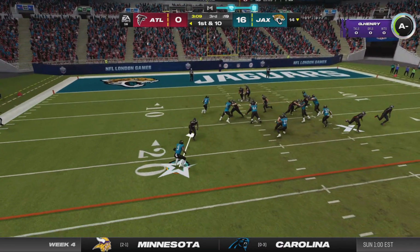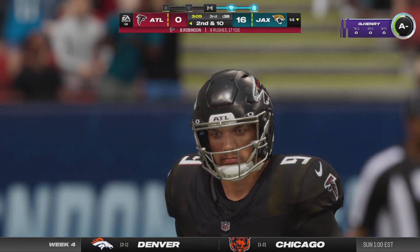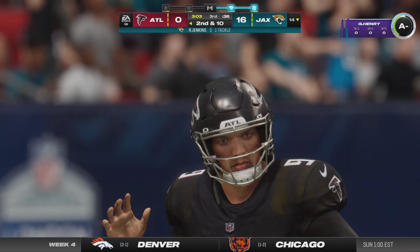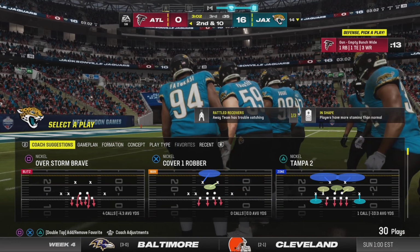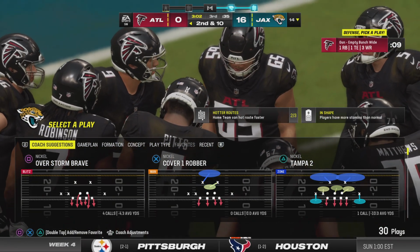Now a handoff to start it out. Robinson. And boy, this defense again really making things tough on him as they stop him for no gain. That result really no surprise. It's what we're becoming accustomed to with this #1 ranked rush defense.